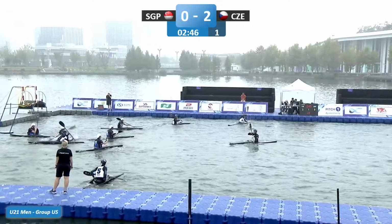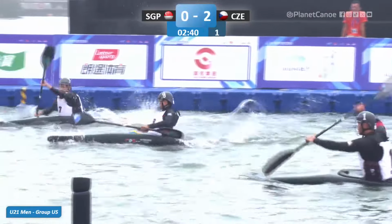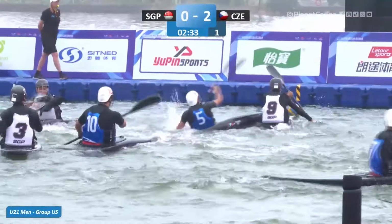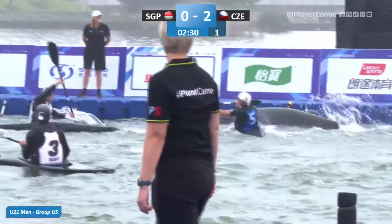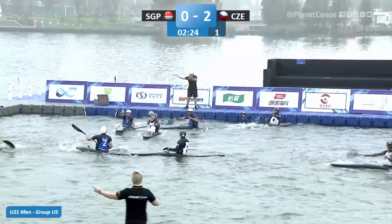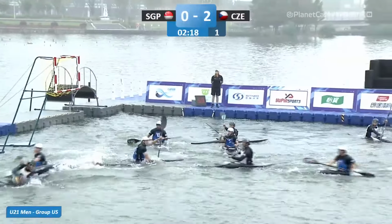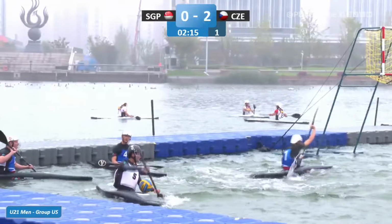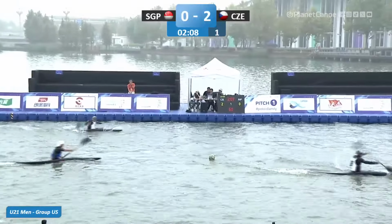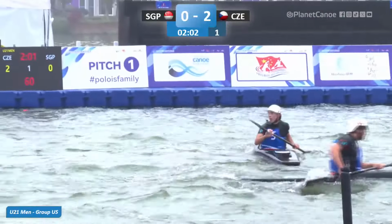And the Singaporean players take the time to set up their offense, which gives, on the other hand, the Czech team time to set up. And a nice interception here with the paddle by the Czech player. And a nice push here, but a really nice play here by a Singaporean player. And here we have another shot. We have a rebound. And Ton managed to pick up that ball, but it just crossed the sideline. So it went out of play. Ball possession for the team from Czechia.